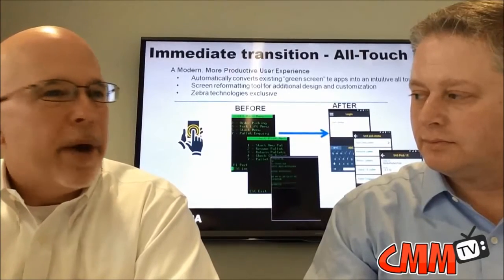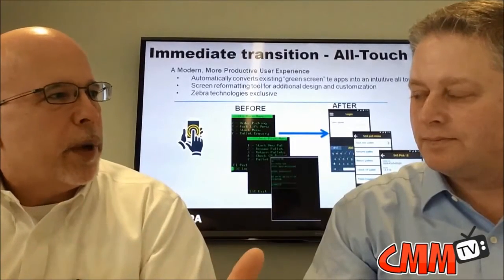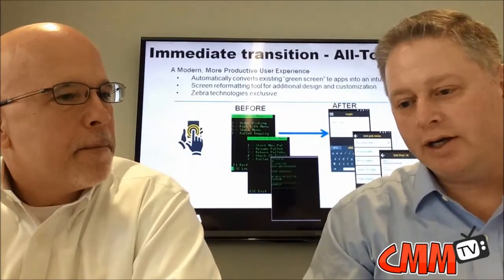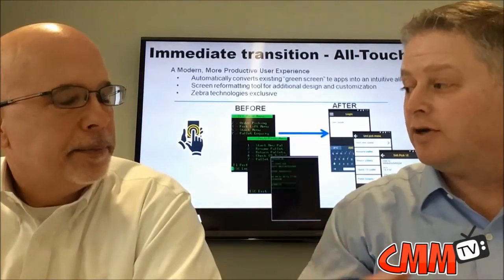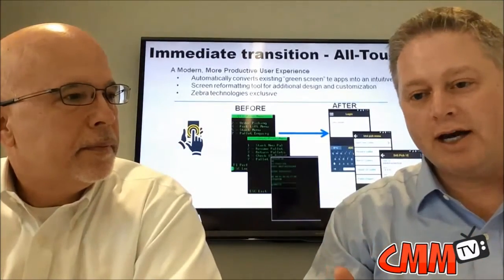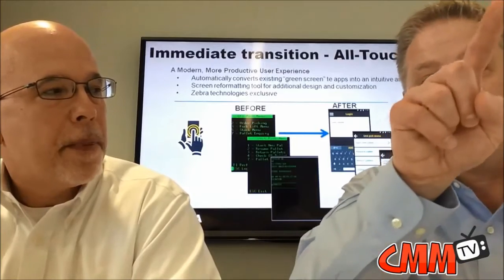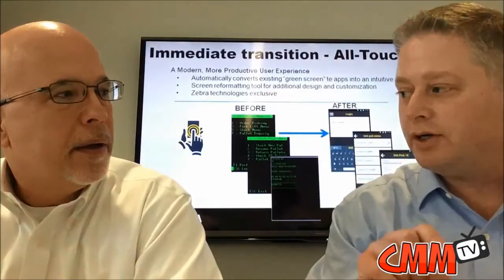But think about it in the way you interact with technology on a day-to-day basis. That makes a significant impact of going from an old way of doing things, green screen TE, into a more modern way of doing business with all-touch terminal emulation. So then to summarize, obviously you mentioned the reduction of training time for new users. So maybe you've got seasonal help or new users, a reduction in training time, an improvement in productivity. And you did touch upon it, but probably reduction of errors because you're not having to think, what button do I push and then come down here and push it? You're just pushing the button on the screen as it says.